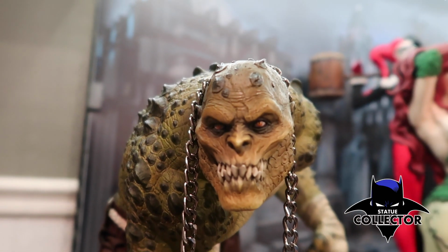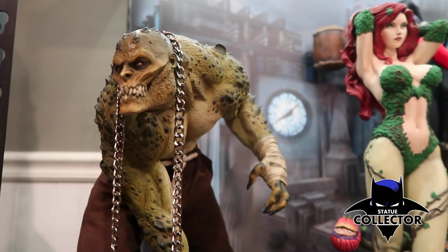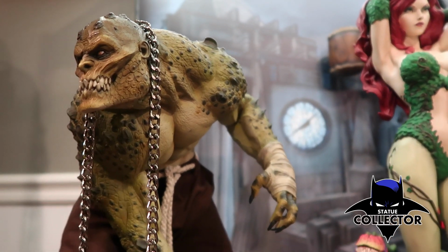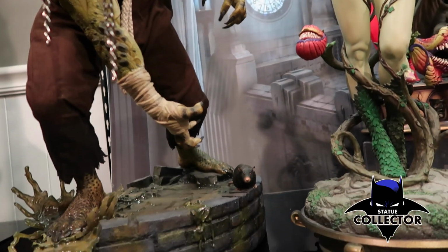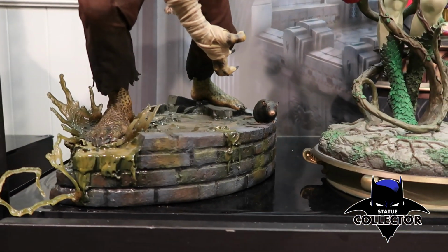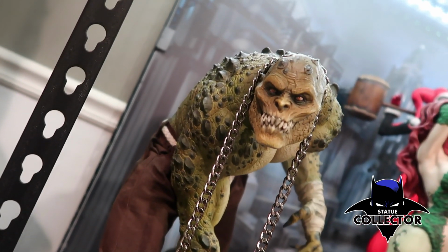I think it is incredibly underrated. It is a very good sculpt. It might be a little bit undersized, I'm going to be honest. I feel like the statue itself is undersized. I feel like the base is way too big. I wish that there was some sort of happy medium. I wish he was maybe just a little bit smaller than Bane, but still a really good statue, incredible details.